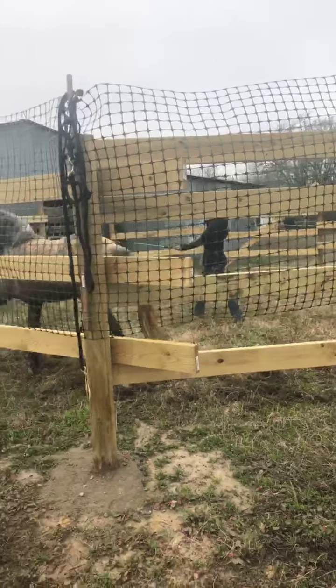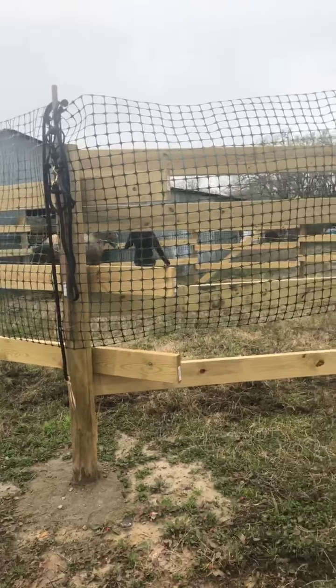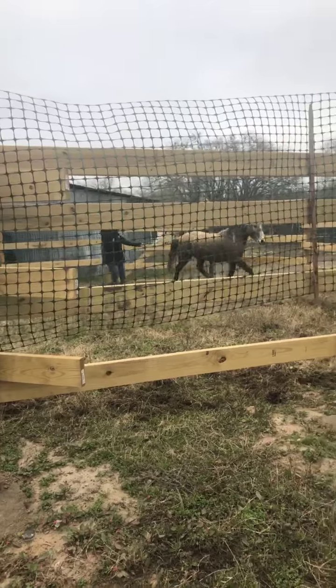What is the diameter of the pen? I'm not sure. 30 feet?